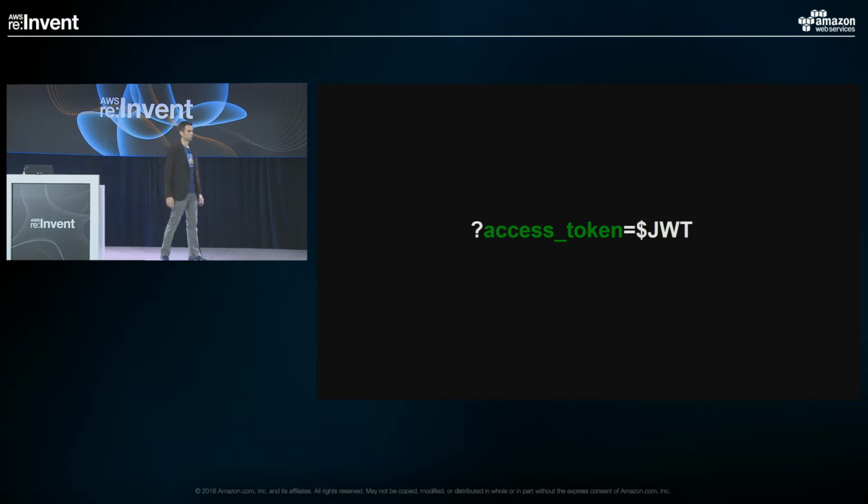All of these APIs, something similar with all of them is they have an access token that needs to be passed in the query string. So this access token is used for authentication, making sure you're allowed to make that request, and also things like rate limiting. So I'm going to bring up why this is important a bit later. It's just a JSON web token.